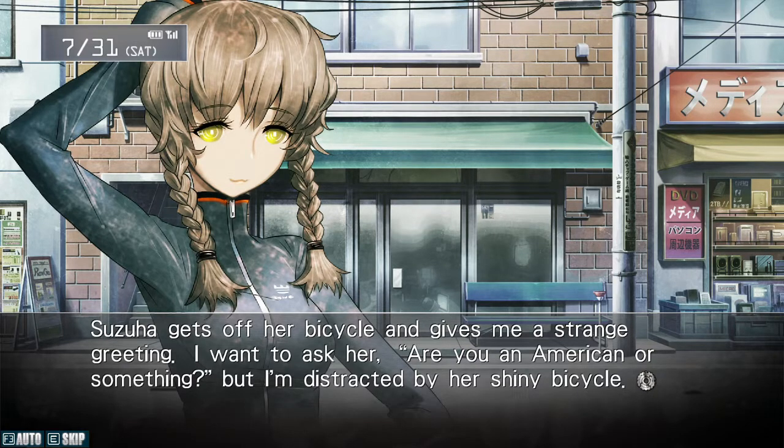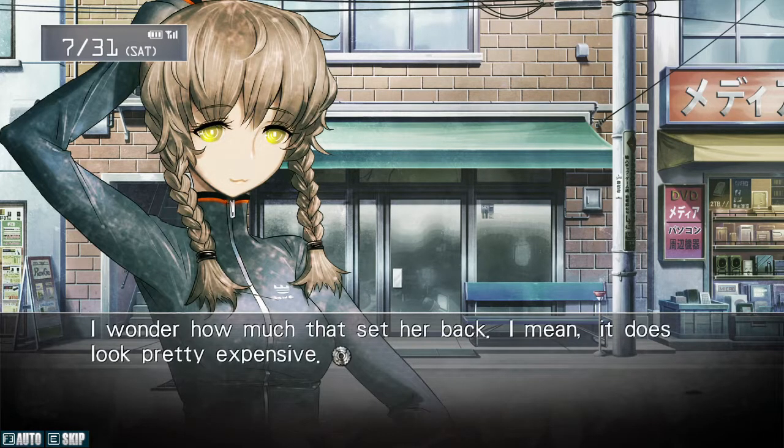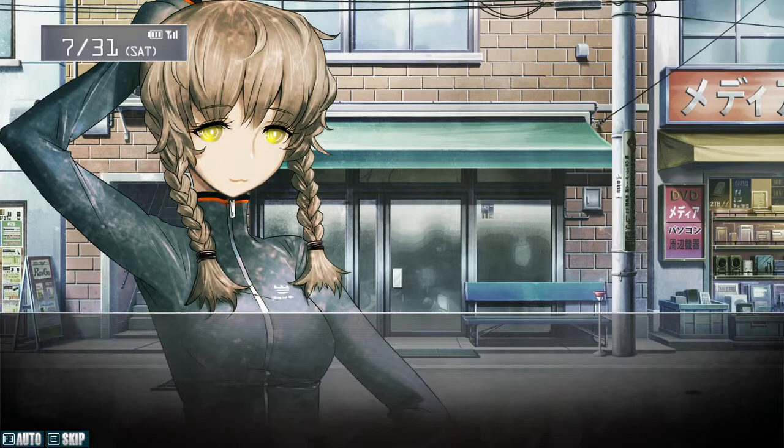I want to ask her, are you an American or something? But I'm distracted by her shiny bicycle. She's like a crow. Ooh, shiny. Except that's disrespectful to crows. It's the same bicycle that was in front of the Bronze Tube workshop yesterday. I guess it belongs to her. She was the only one there. Connecting the dots, one slow, painful brain cell at a time. I wonder how much that set her back. I mean, it does look pretty expensive.